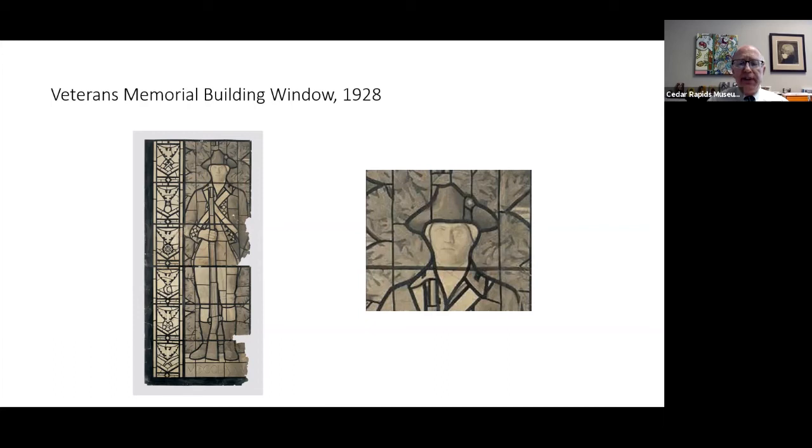So here, very, very detailed. This is a pencil drawing. These drawings are the possession of the Veterans Memorial Commission. And this one of the Revolutionary War soldier, I believe, is currently on view over there.